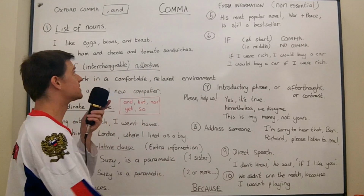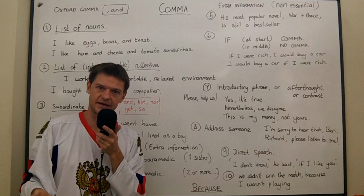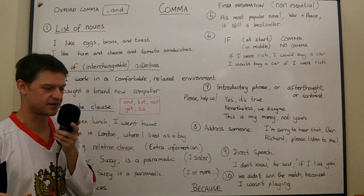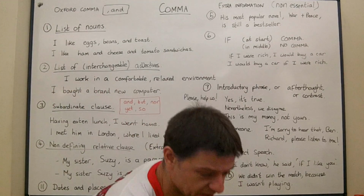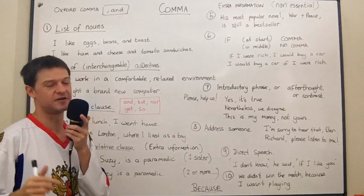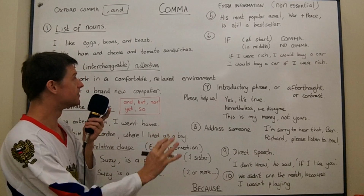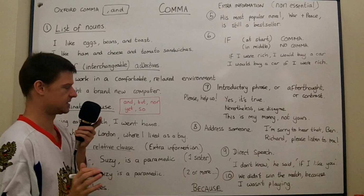Today we're looking at the comma. I'm going to do a series of videos about writing. We're going to do punctuation, capitalization, some other rules which perhaps you, like me sometimes, are not so familiar with. I must admit I'm more familiar with the grammar rules than punctuation rules, but punctuation is of course important.